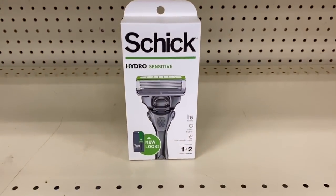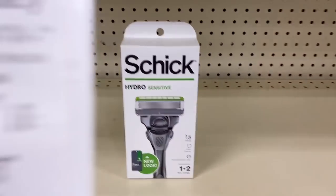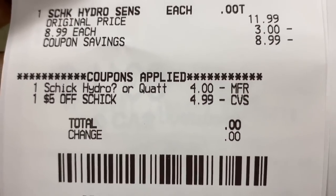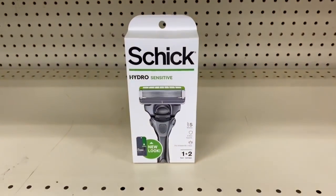I am back with the Schick Men's Razor that's on sale for $8.99. Here's my receipt. With that $5 CRT and that $4 digital, it came down to $0. And I'm rolling.